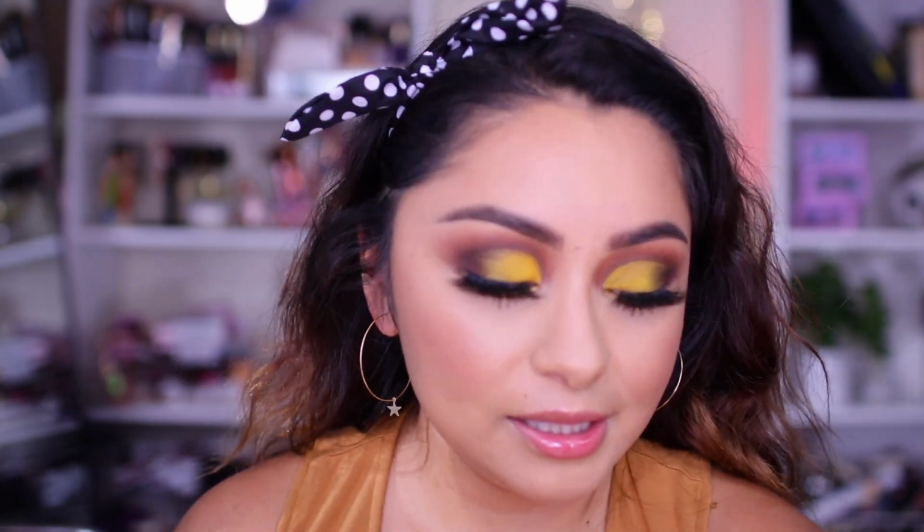Okay, so now let's move on to the next item that I'm going to be using. I think I want to go with Coyote Ugly on my lips. This one, I'm really drawn to this color here. Ooh, this is a pretty color.